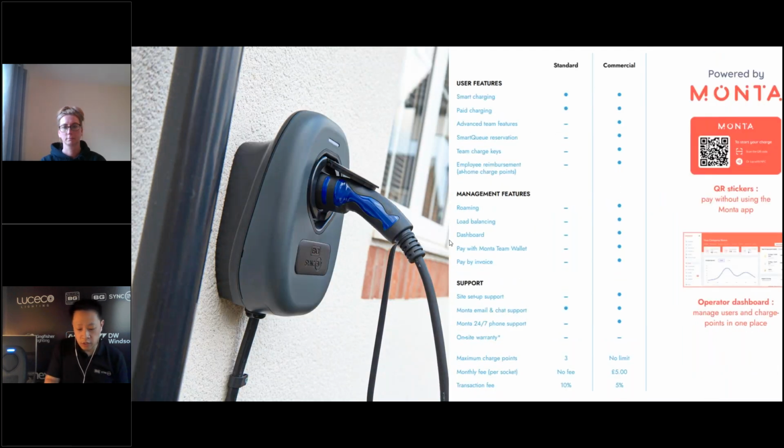In terms of the back office itself, there are probably two different scenarios which I can give as examples. If it's, say, an Airbnb, where they do want to monetize their charges, however, they don't want to be paying an ongoing subscription fee, for that type of business or customer, they can go on our standard MONTA package, which means that the software is entirely free for them to use. And if they decide to monetize that charger, MONTA will charge a 10% transaction fee.